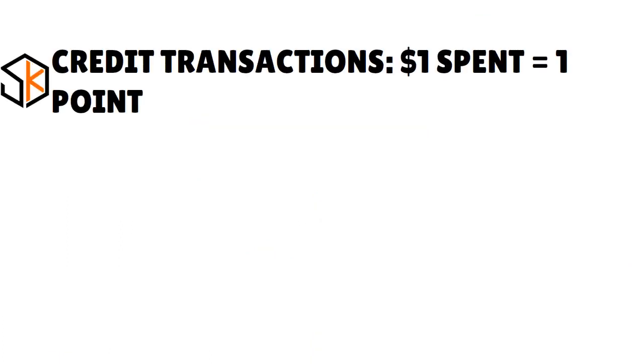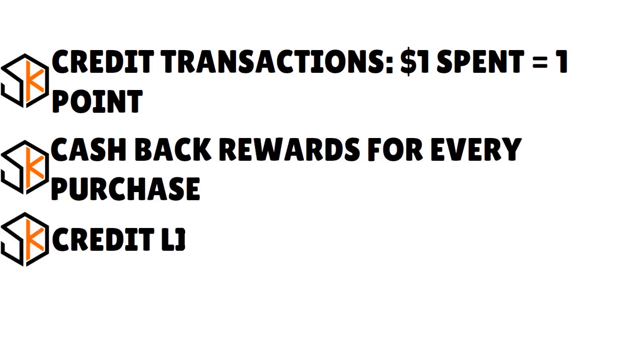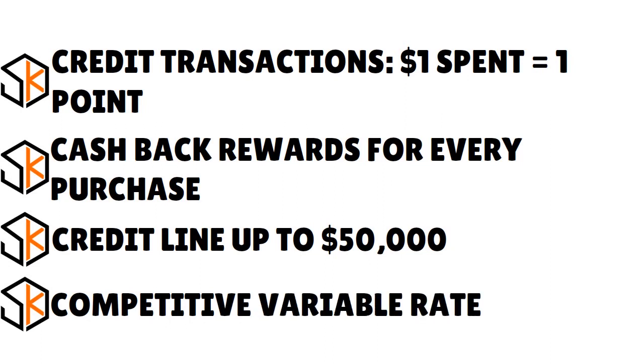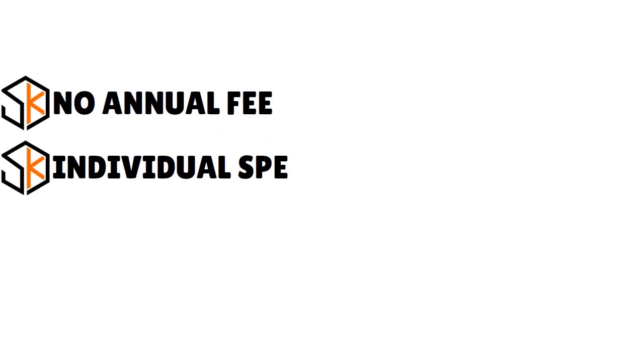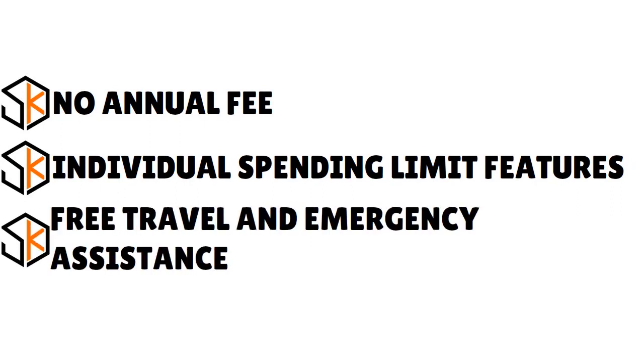So you have credit transaction, $1 spent, 1 point. It's kind of similar to what Affinity, Connexus, Bethpage, or NASAFCU actually offers. You have cashback rewards for every purchase. You have a credit line up to $50,000. So $50,000, that's the maximum here that you have. And you have competitive variable rates, no annual fee, individual spending limit features, and you have free travel and emergency assistance. So that's really cool.